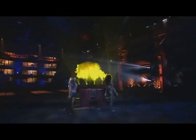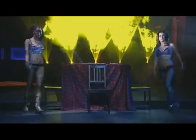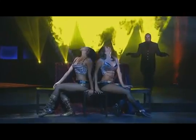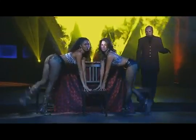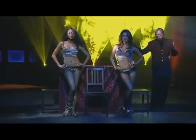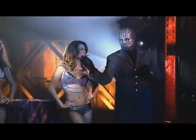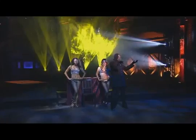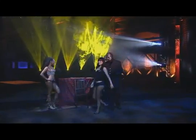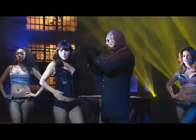First up tonight, the magician will demonstrate a classic illusion that has been performed on television countless times and in live performances all over the world. His assistants do a little dance to get us in the mood. Good job. But no matter how talented they are, he can always use one more. Here she is. Nice.